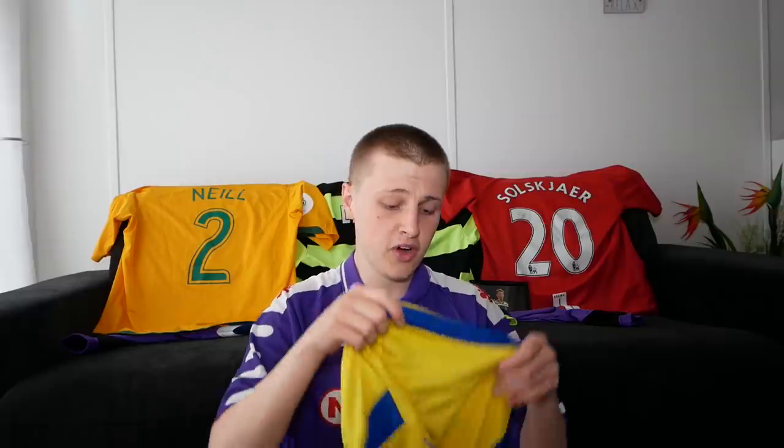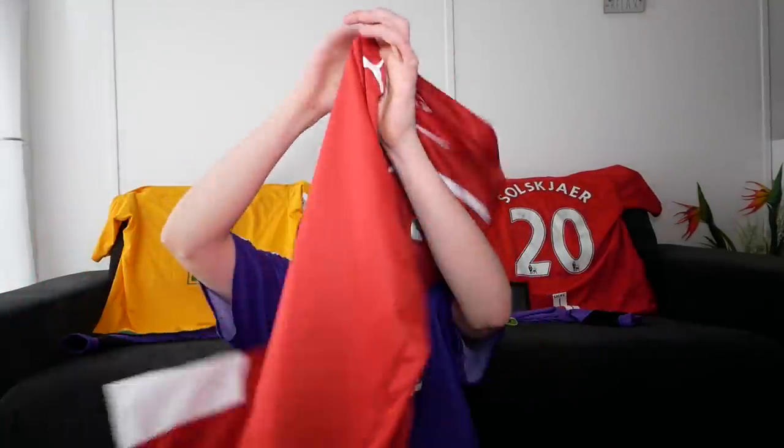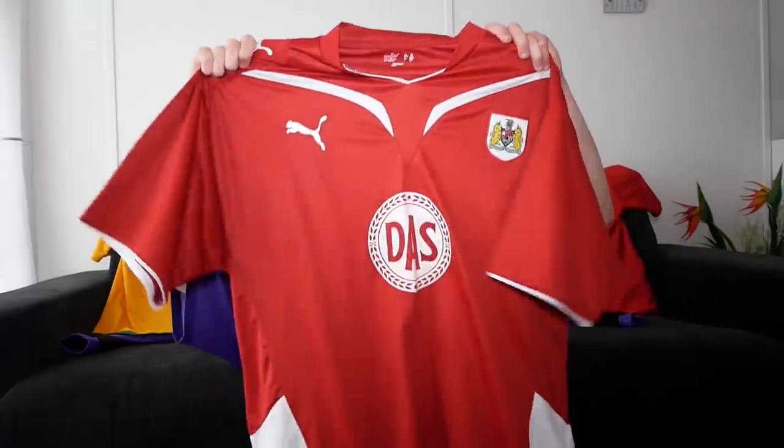We've got a Porto shirt, we've got a Leeds shirt. It's just, what a day I've had today. I took the day off work to open these boxes. What a choice. Okay, cool, we've got an extra large Bristol City home shirt.